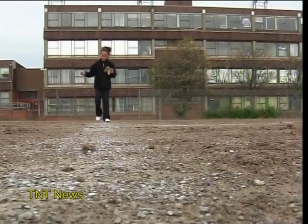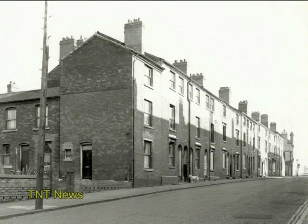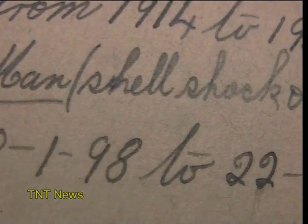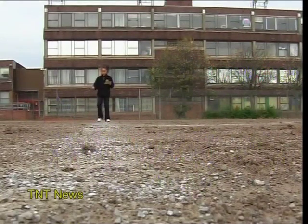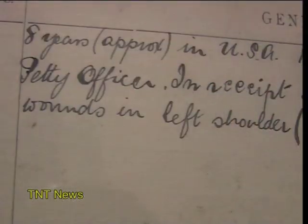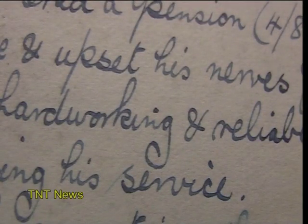Our office was built on Beach Street. This is where 42-year-old John used to live. He was released from the army due to shell shock. Other people who received injuries included Horace of Icknell Port Road. He received bullet wounds in the left shoulder. James of Essington Street was slightly wounded and gassed. William of Nova Scotia Street was blown up by a shell, which upset his nerves.